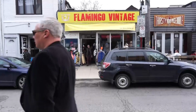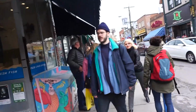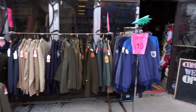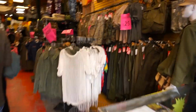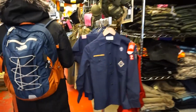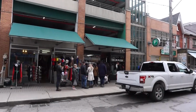So this is basically the Kensington Market. They have a lot of vintage stores. This kind of store, like army, used. I don't know what's going on. Boy Scouts. For you guys who are hungry, don't worry because there are a lot of restaurants here. A lot.